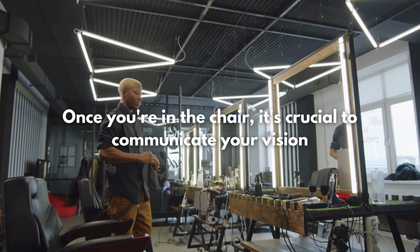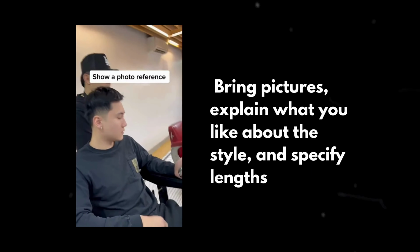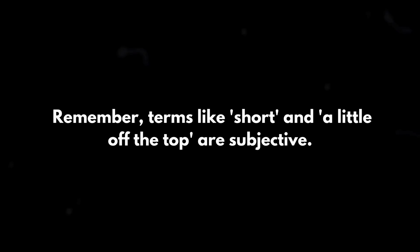Step 3. Communicate clearly. Once you're in the chair, it's crucial to communicate your vision. Bring pictures, explain what you like about the style, and specify lengths. Remember, terms like short and a little off the top are subjective. Be as clear as possible.